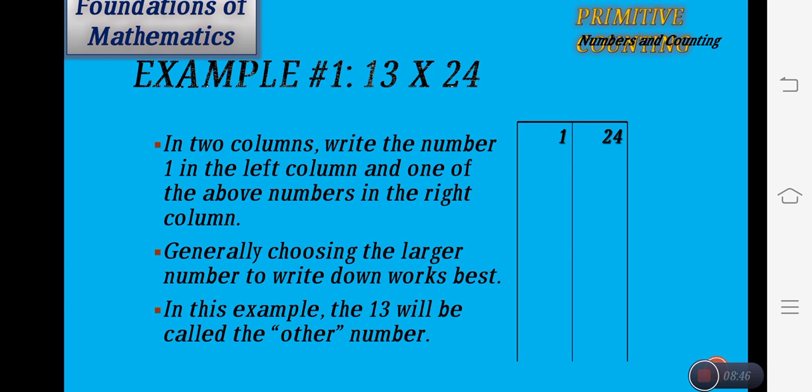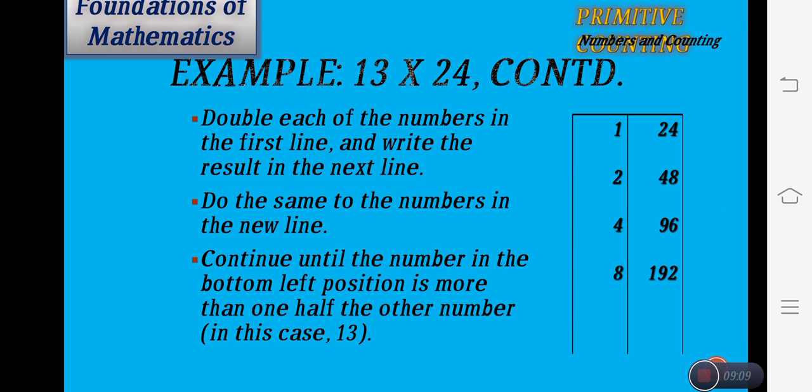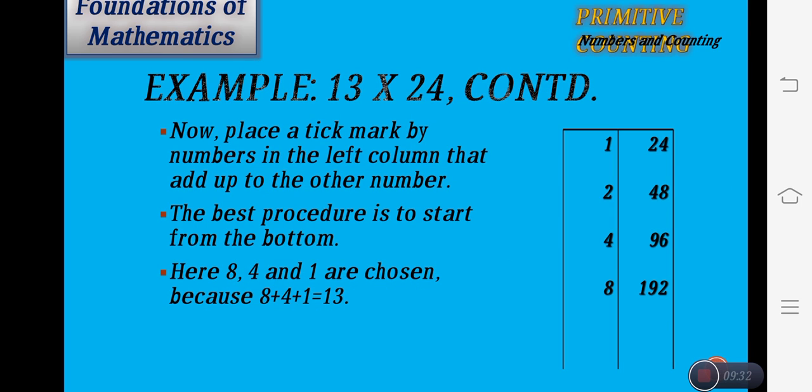Example number 1: 13 multiplied by 24. In 2 columns, write the number 1 in the left column and one of the above numbers in the right column. Generally, choosing the larger number to write down works best. In this example, the 13 will be called the other number. As a continuation, double each of the numbers in the first line and write the result in the next line. Do the same to the numbers in the new line. Continue until the number in the bottom left position is more than 1/2 the other number. In this case, that is 13.